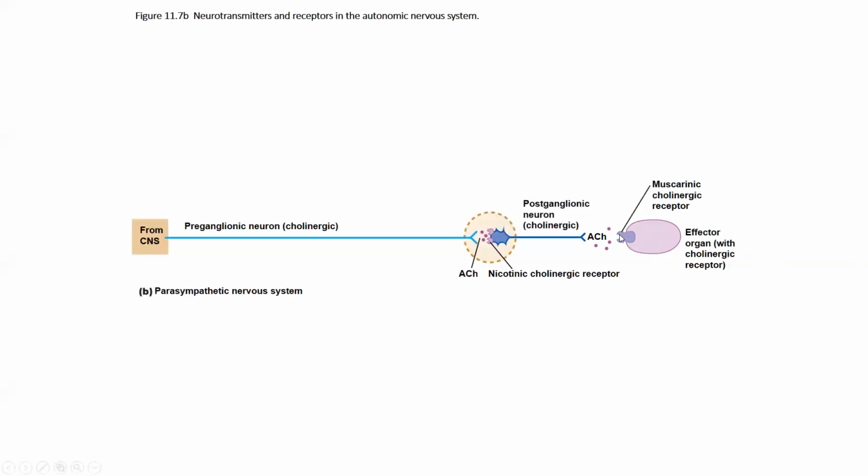All right, so basically, your nicotinic receptor produces a faster response. At this ganglia, we need a faster response. We don't need that second messenger, metabotropic. All we need is this second neuron to be depolarized and fire another action potential. When it does so, it releases some more acetylcholine at the neuroeffector junction, and that acetylcholine will bind to a different type of cholinergic receptor. This one is a metabotropic receptor.